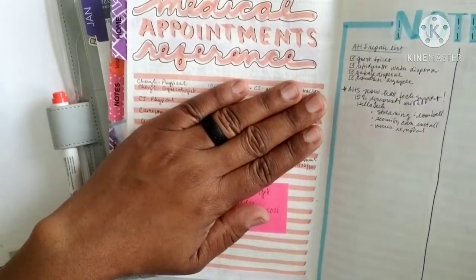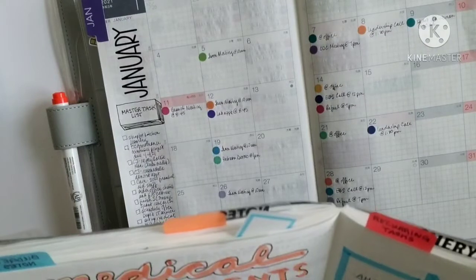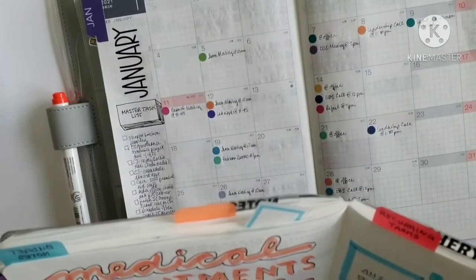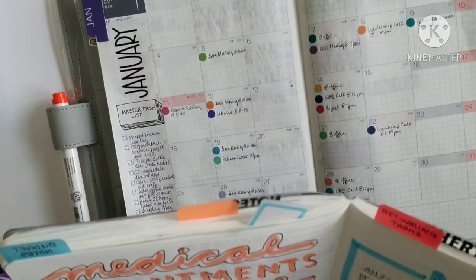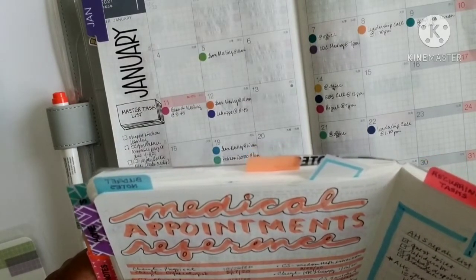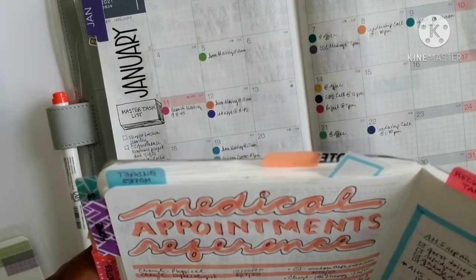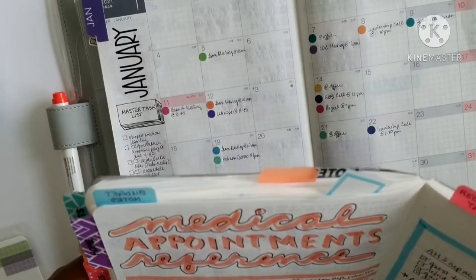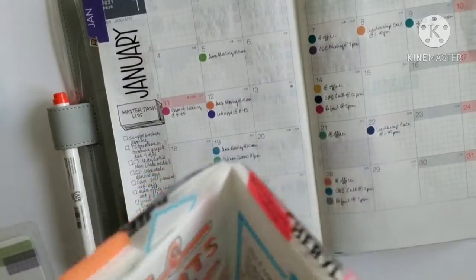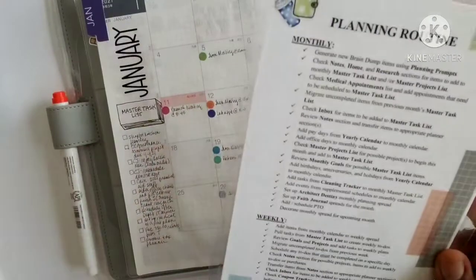So I'm just going to take a quick peek at this page and see if there's anything I need to schedule in January. I'm not due to go to my gynecologist until March, so I can probably wait until February to schedule that. There's not anything else coming up right away that I need to worry about, so nothing there from the medical appointment standpoint.